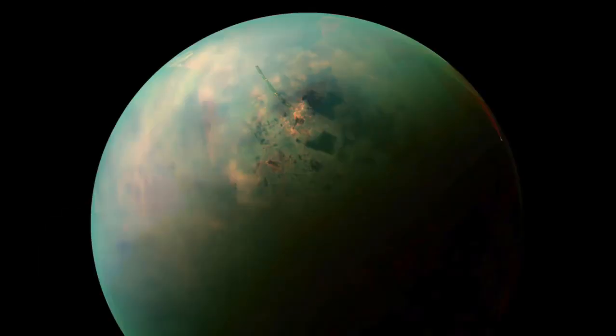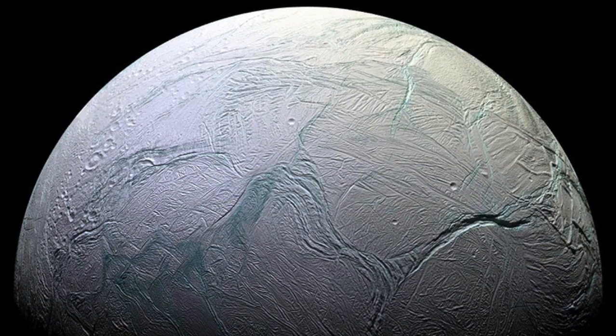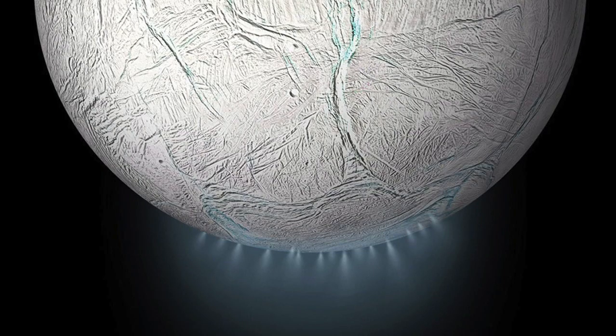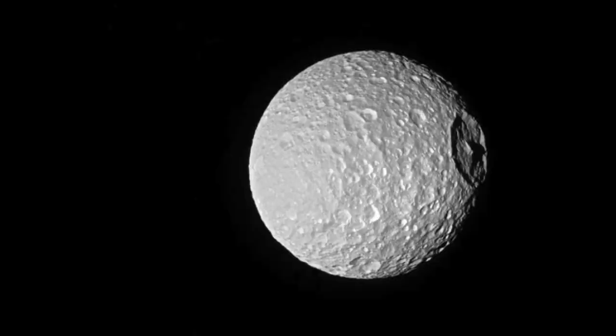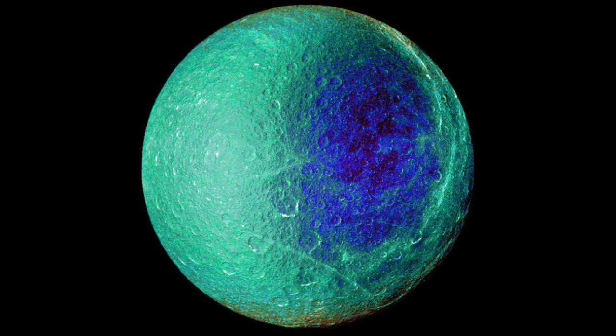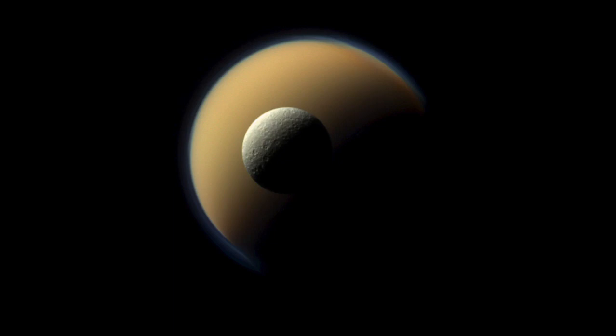Titan is a unique moon that has a thick atmosphere, rivers and lakes of liquid methane and ethane, and a subsurface ocean of water. The other major moons of Saturn include Enceladus, which has a geologically active surface with plumes of water vapor and ice particles erupting from its south pole; Mimas, which has a massive crater that gives it a resemblance to the Death Star from Star Wars; and Rhea, which has a heavily cratered surface and a tenuous atmosphere of oxygen and carbon dioxide.